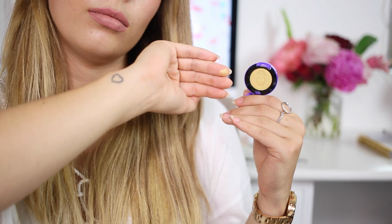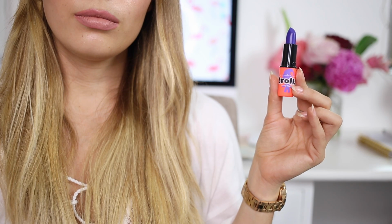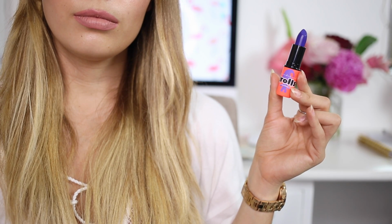So we have the eyeshadow in Suns Out Buns Out, and this is a gold yellowy kind of colour. Then we have two lip products. The first one is this lipstick. It's a matte lipstick in the shade Midnight Troll. This is on the back of my hand right now. I personally wouldn't wear this, but if you're into purple lipsticks or blue lipsticks, this is kind of a purpley blue, then you might really like this.